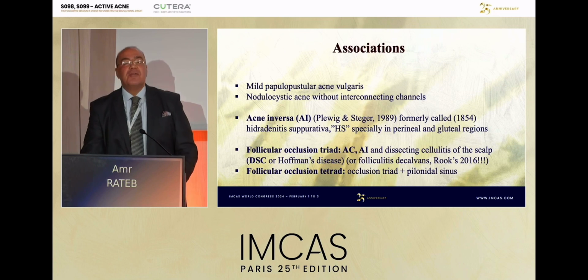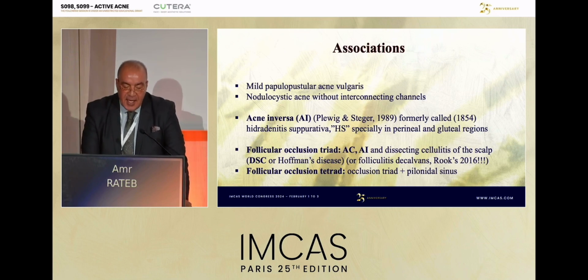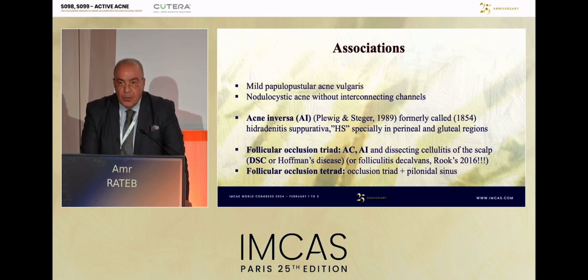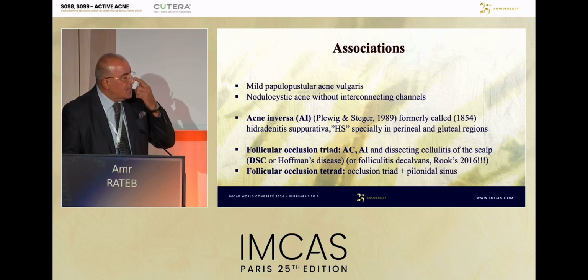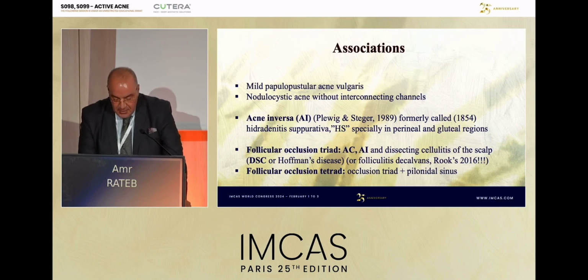Other associations of this very rare disorder, beside the acne inversa: follicular occlusion triad with folliculitis decalvans or perifolliculitis capitis, with follicular occlusion tetrad, and you can add the pilonidal sinus. The pilonidal sinus is affecting the pilosebaceous unit, and it's not called acne. Why?